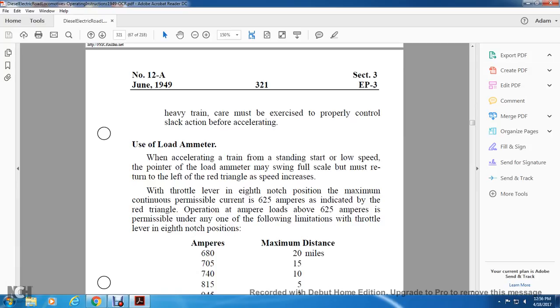Use the load ammeter. Accelerating a train with a standard start at low speed, the pointer of the load ammeter swings to full scale and must return to the left of the red triangle as speed increases.